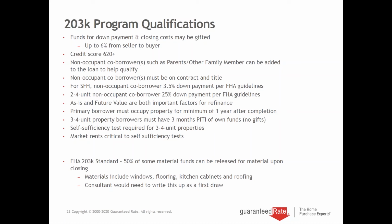That can't be gifted, but that would be the only thing the borrower needs on a 3-unit. They can be credited the seller paying the closing cost, and they can be gifted the down payment. They would just have to have 3 months reserves. So this is one of the most aggressive programs out there available for people that want to get in with a low down payment.